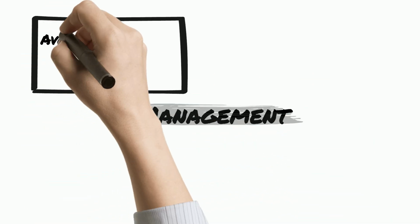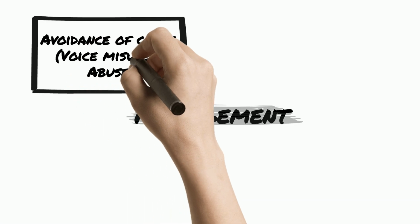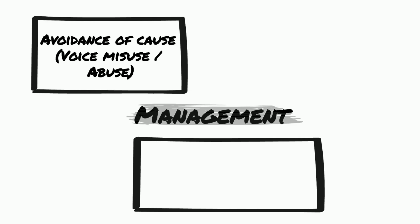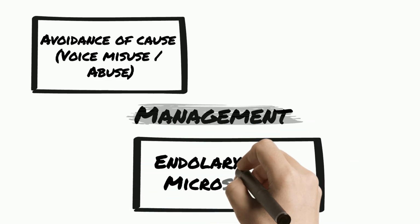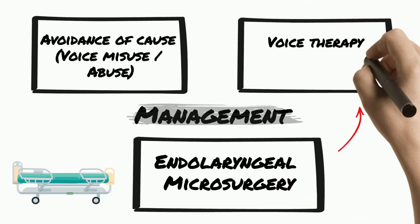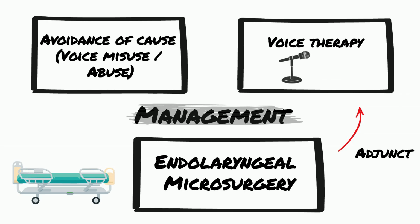Primarily, vocal cord polyps are treated conservatively through behavioral modification, which is the avoidance of cause, such as voice misuse or abuse, which usually occurs in teachers or professional singers. However, if it is not resolved through conservative management, a surgery known as endolaryngeal microsurgery can be done to resect the polyp. Voice therapy can also be done as an adjunct after surgery for the purpose of teaching how to use your vocal cords properly, as well as how to prevent reoccurrence in the future.